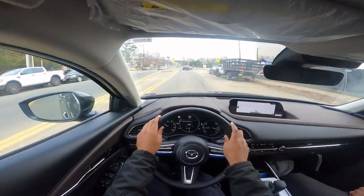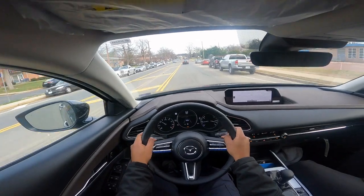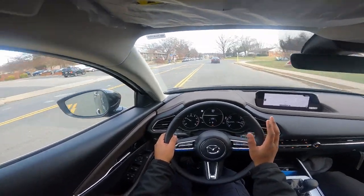Just have this moonroof up top, which does let in pretty good light. And I do like the newer styling of the Mazda design. It is pretty nice. But that is going to wrap up my video on the CX-30.